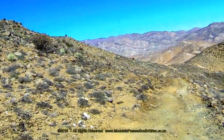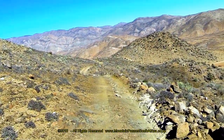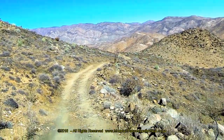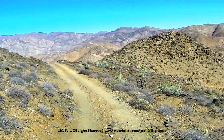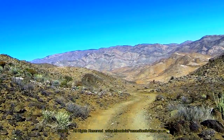The next part of the descent is the steepest, where you'll experience gradients in excess of 1 in 4. Proceed slowly and patiently, and take great care where you place your vehicle's wheels, as there are many razor-sharp rocks along the sides of the track waiting to slice through sidewalls. You don't want to be changing a spare wheel on these slopes.